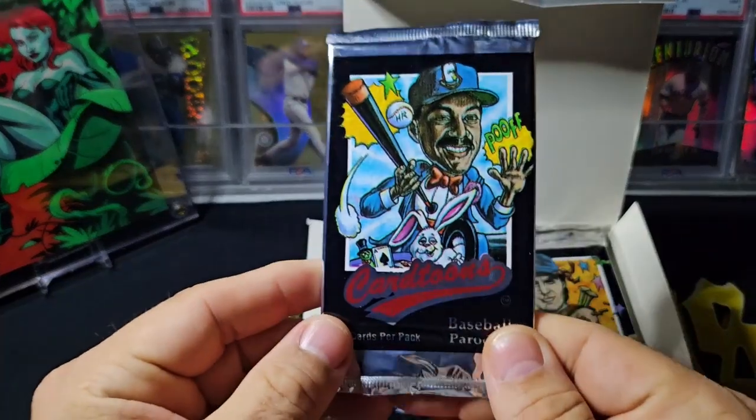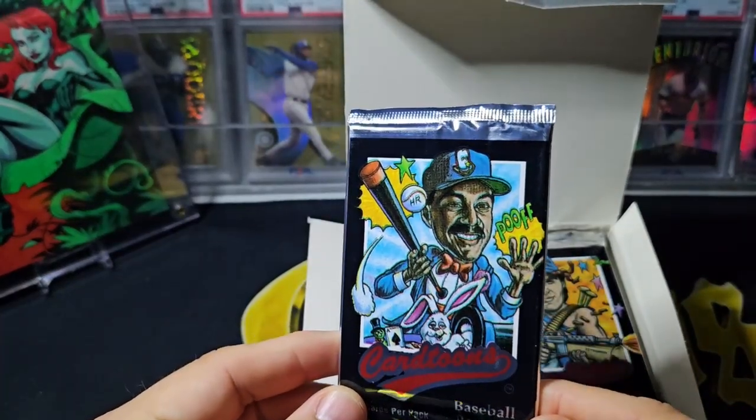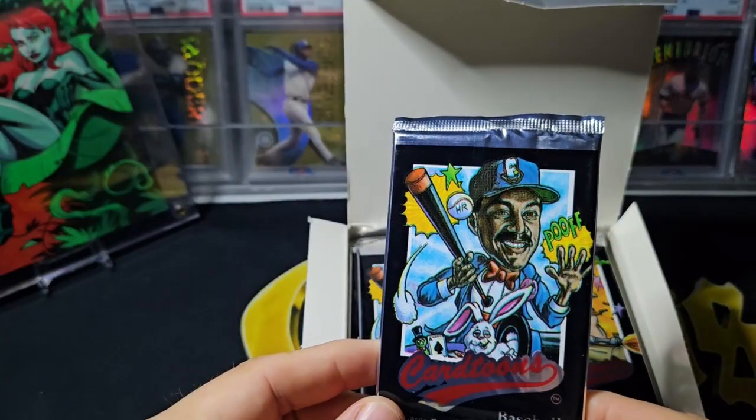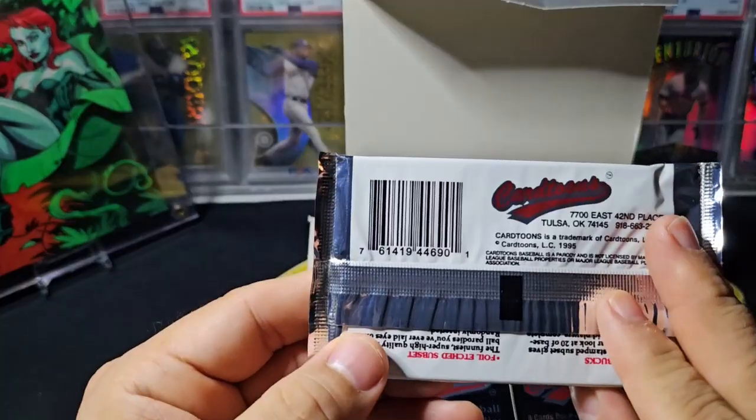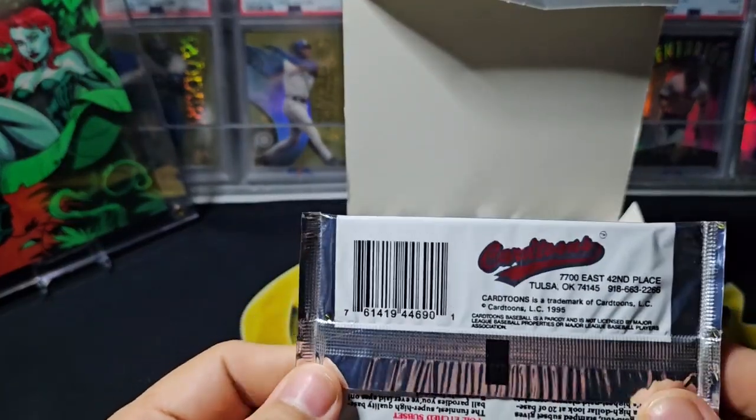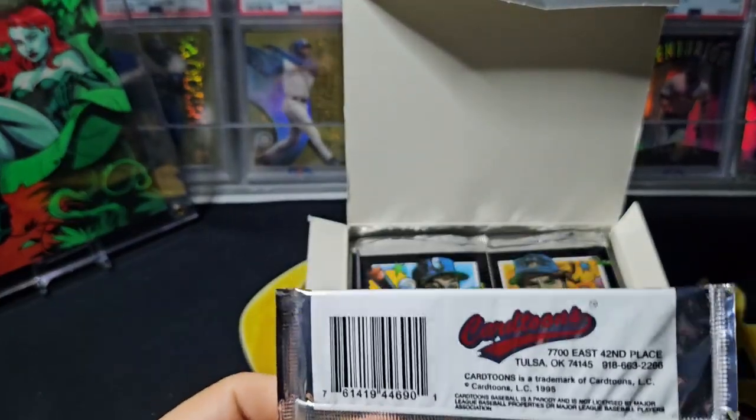So here's what a pack of Cardtoons looks like. I don't know who this is. This is Juan Gonzalez on the front here, and it's like a magician. And this is another thing that's really interesting. I did not know about this.